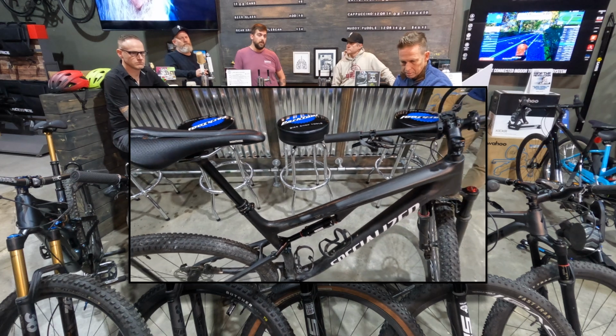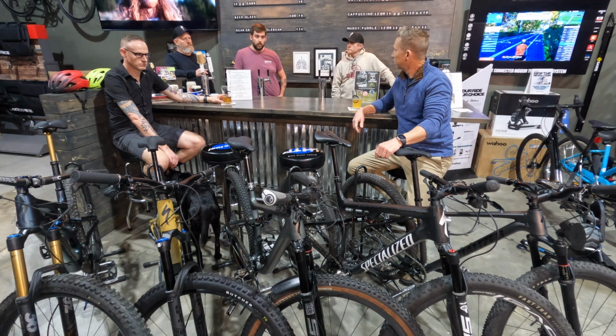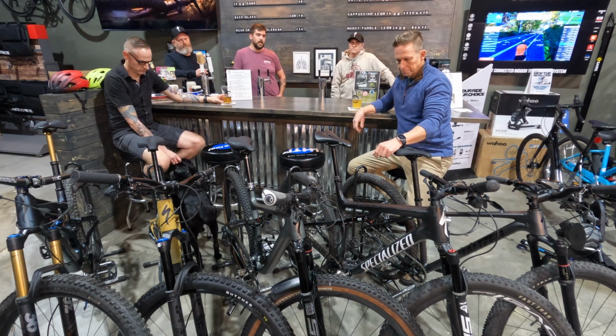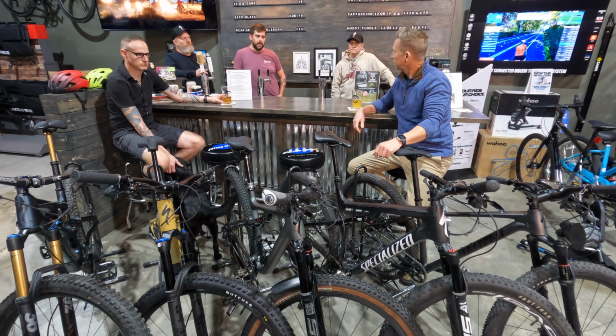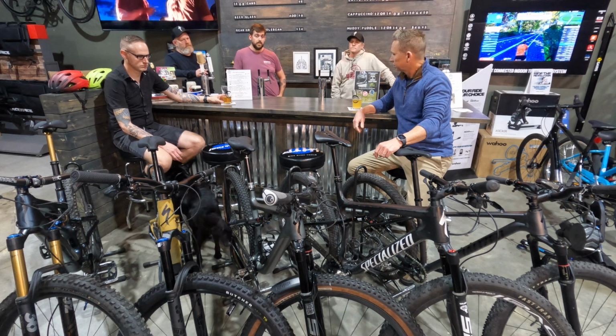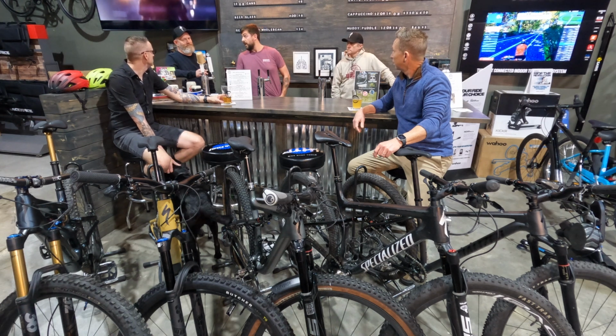If you want to get even more bang for a lot more buck, you can go with their World Cup edition, which has that inline rear shock and that top tube. Been loving it. Just did some modifications on it, and hopefully going to have some successes during the race season this year. Now I'm going to hand it off to Andy.